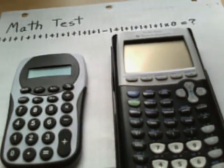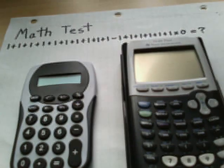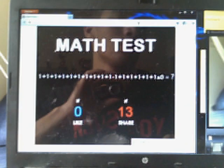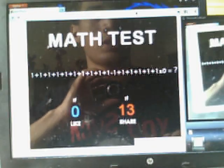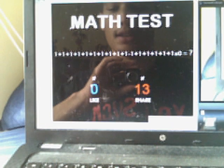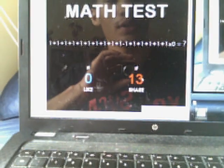Recently, I came across a picture on Facebook called The Math Test. And there's a lot of argument going on about this picture. I'm sure you're familiar with it if you're watching this. It looks a little bit like this, where it says math test, and then it gives you two possible answers. You've got zero, which if you believe that is the answer, you like it. And if you believe the answer is 13, you share.